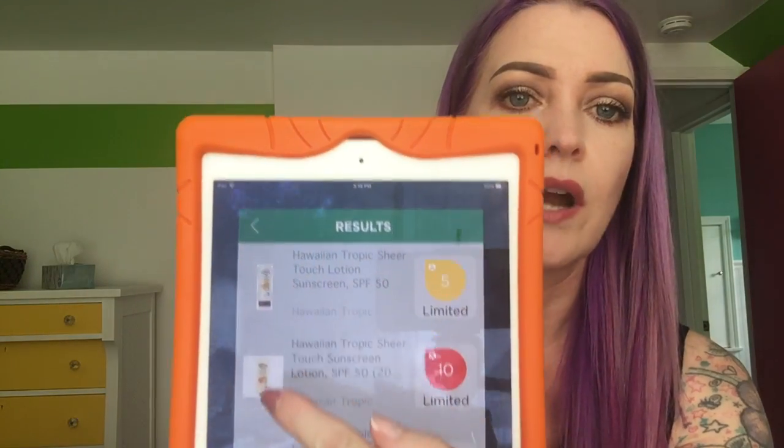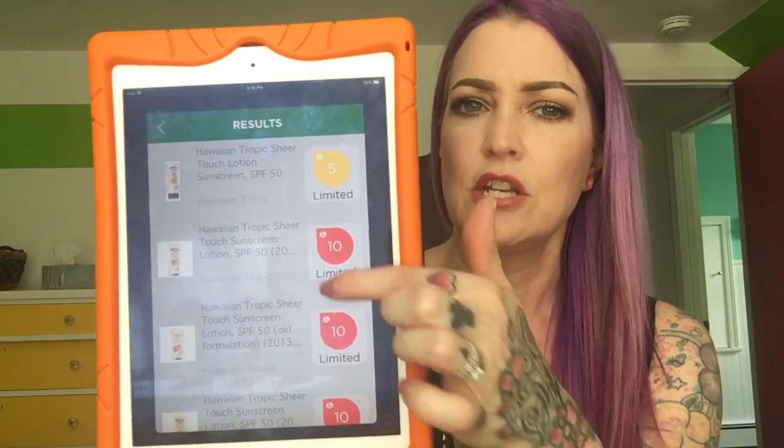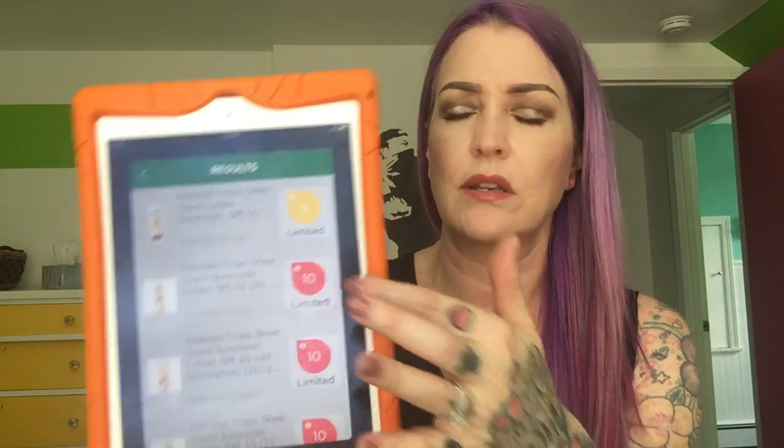Well, I have another one from Hawaiian Tropic. Let's scan this puppy. I've got to throw everything away. See what happens when you become educated. Oh, it's a number 5! Now, why though? They have some Hawaiian Tropics down here, and this one got a number 5, but the others say 10. So I'd have to take some time and investigate what is different on this one than that one.